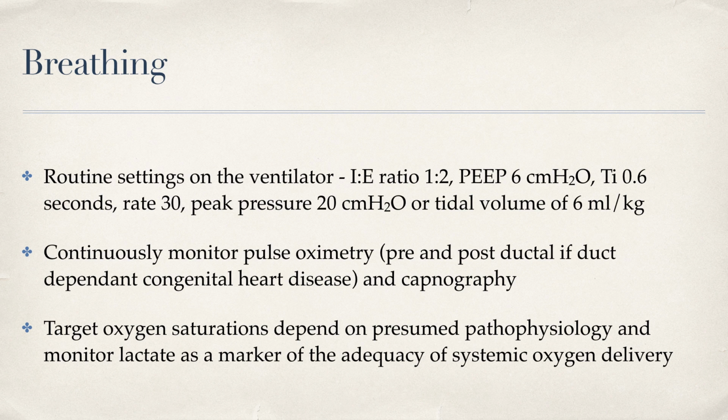Okay, so moving on to the breathing. The ventilatory settings are very similar to what you would use when ventilating a neonate for any other condition. So that's an I:E ratio of 1 to 2, PEEP of 5 to 6 centimetres of water, I time of 0.6 seconds, rate of 30 breaths per minute, and a peak pressure of around 20 centimetres of water, or a tidal volume of 6 mls per kilo is a good starting point. And then you would adjust this based on the blood gases and chest rise.